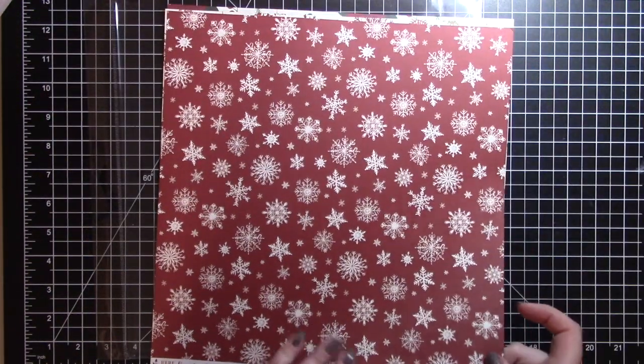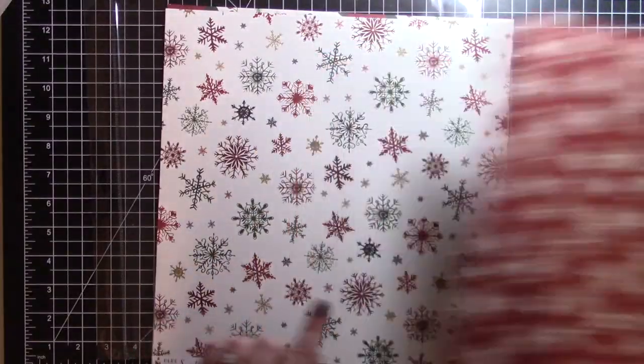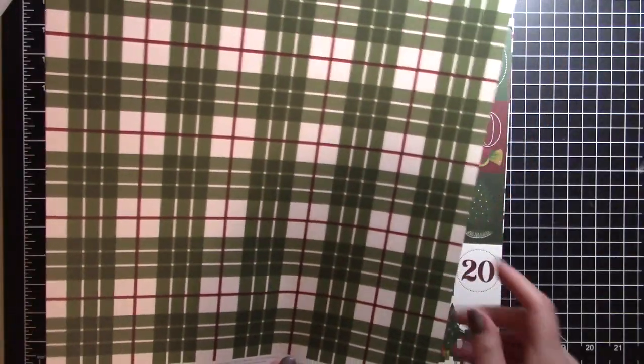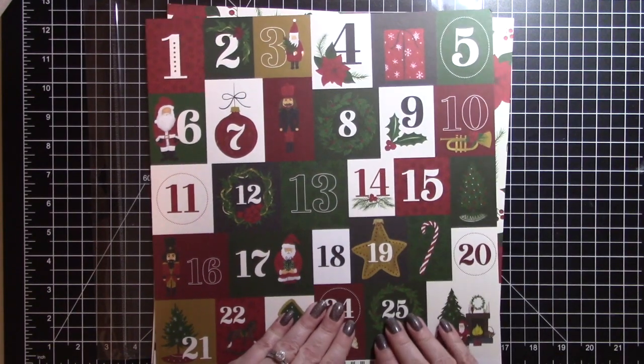And this snowflake paper is very, very pretty. And I love this colorful snowflake paper. And that's a pretty, pretty plaid. And this is really cool. I'm going to be making an advent calendar.